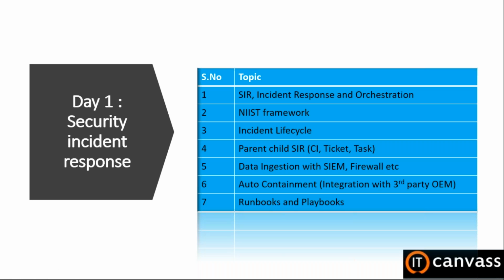Incident lifecycle is how, from the creation of a particular SIR, what things are required for enriching the SIR, and how to pass this SIR on to different teams. That is a basic level. At a more advanced level, you could pass this SIR in the form of a ticket to other ITSM tools. So let's say an SIR created in SecOps could be converted into a ticket in BMC, or converted into a ServiceNow ticket itself. All those things will be part of the incident lifecycle.